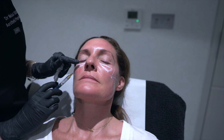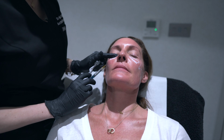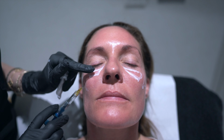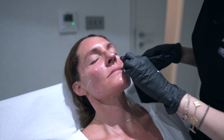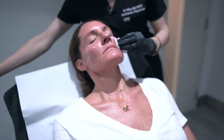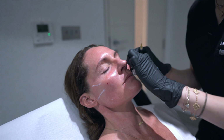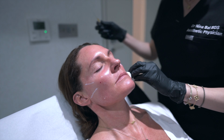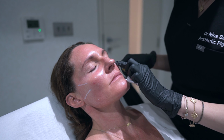So I always use a very safe cannula. Lovely. You okay, Shanna? Yeah, lovely. Just support. That's it, with a little tiny pressure. Well done. It's done with the cannula. As you can see, the patient is very comfortable because the cannula is completely blunt. Just going to change entry point. Push up again, sorry. There you go. Great.